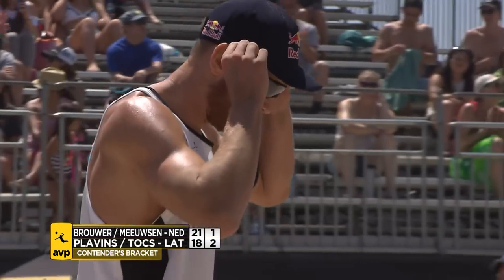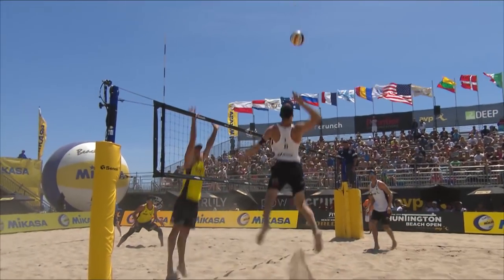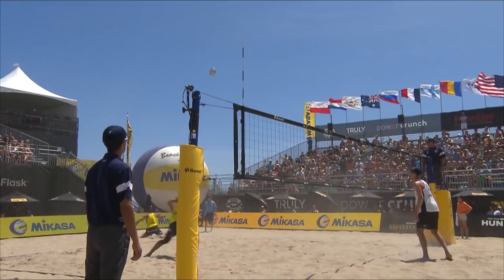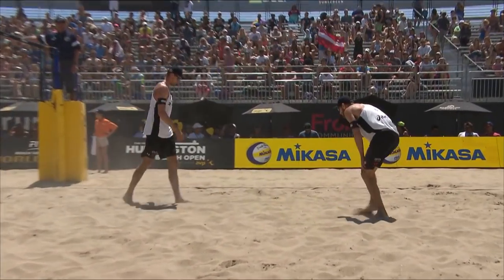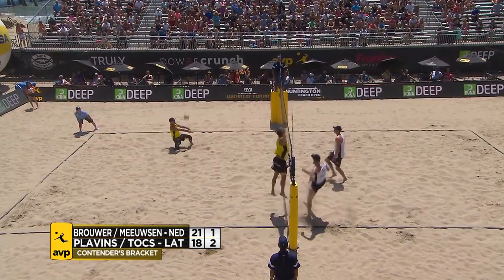That ball went way in the air, and the wind blew it like crazy. And Edgar Tocs got on his horse there. Watch this. That ball is way out of play. And it just kept going. Somehow gets it up to the net for an offensive opportunity. What a transition set. Not something you can really practice.